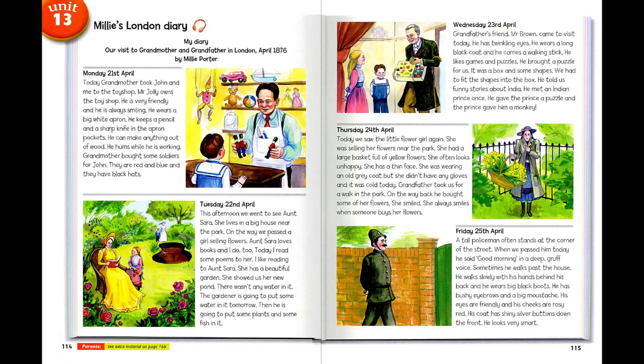Wednesday, the 23rd of April. Grandfather's friend, Mr. Brown, came to visit today. He has twinkling eyes. He wears a long black coat and he carries a walking stick. He likes games and puzzles. He brought a puzzle for us. It was a box and some shapes. We had to fit the shapes into the box.